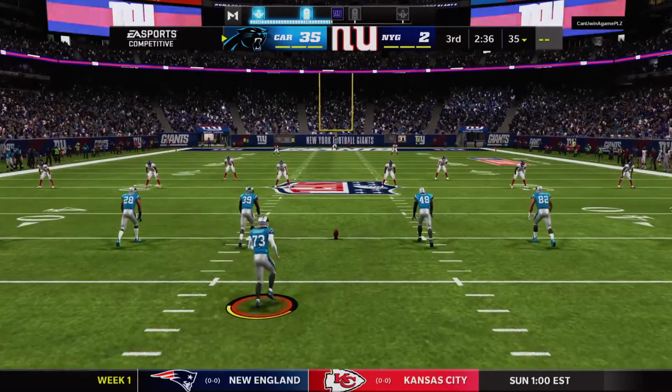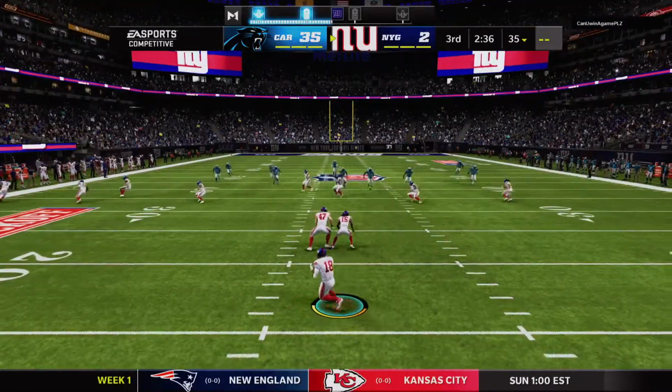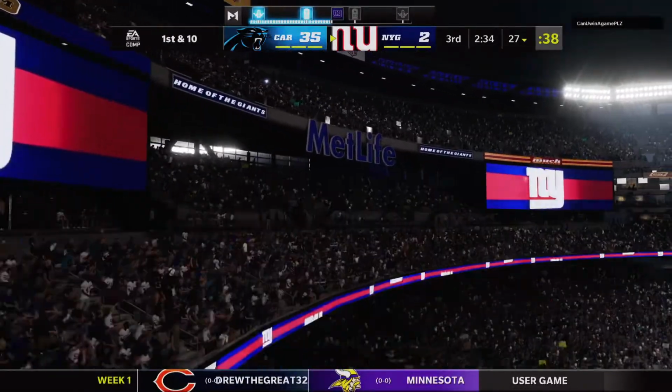Now after the touchdown, here's Gonzalez on to kick it away. A short kick taken at the 18. And they'll get him down inside the 30 at the 27.